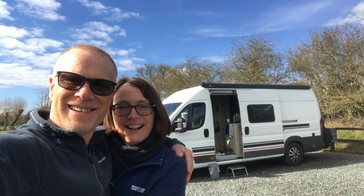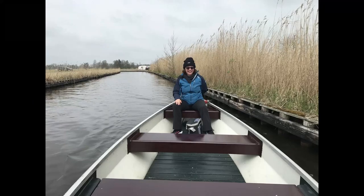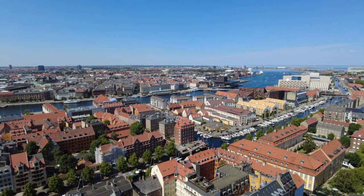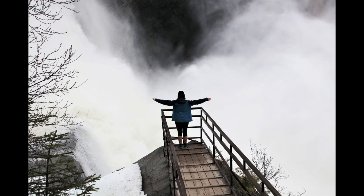This is our self-built camper van whose name is Dick. We have just returned from a 3 month trip into Northern Europe, which started in Suffolk. From there, we travelled into the Netherlands, Germany, Denmark, Norway, and Sweden before returning. Join us in this series of videos as we take you along on our epic adventure.